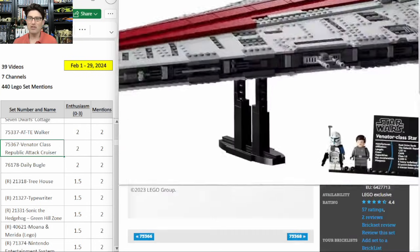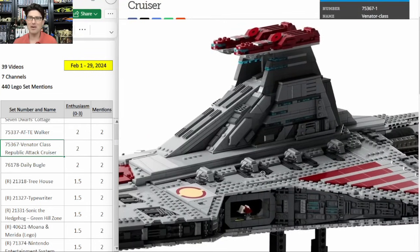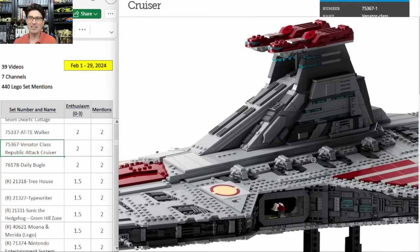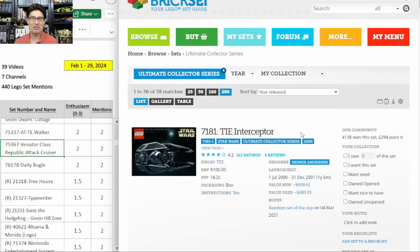I know there's some frustration around the minifigures, but for me, this set is all about the ship and all about the Lego pieces coming together to build this. Great proportions, great shaping, great detail. I like the accent red color. Nice to have a little bit of color in the UCS Star Wars ship lineup.